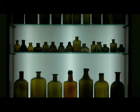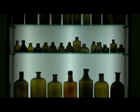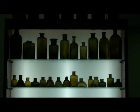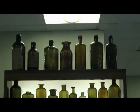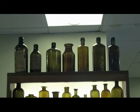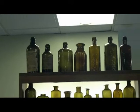The ink bottles range in different sizes. Most of them are cones or smaller utilities or umbrellas, and those were very common at the period. And here's some smaller medicine bottles as well, and blackings and utilities. Up above, we've got an assortment of different bottles, from cloverleaf pickle bottle to other medicines, and then some whiskeys and gins.